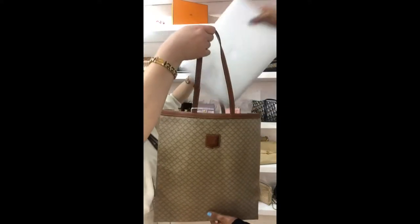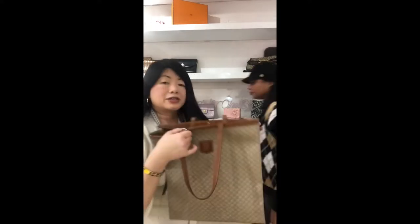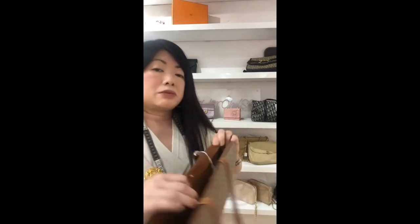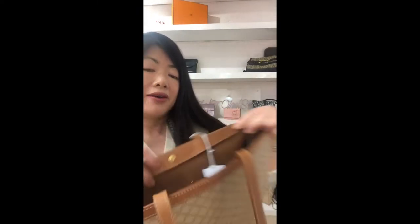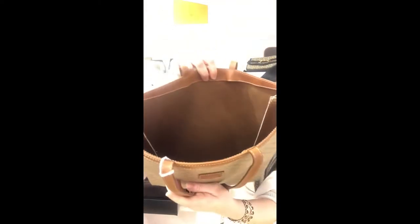That is such a nice bag, and I just love the detail. You can see the Celine logo inside and the model number. This is made in Italy and the model number is M07. Inside, it's a coated canvas, and it's in very good clean condition. There's no signs of wear.